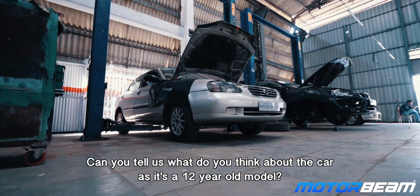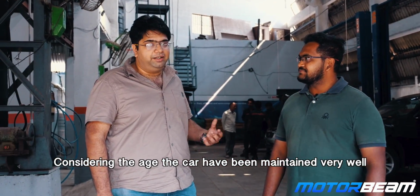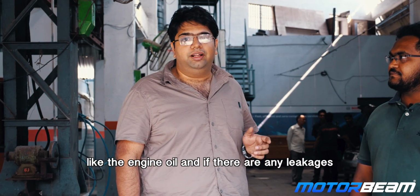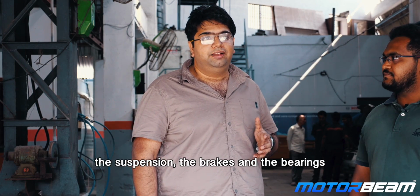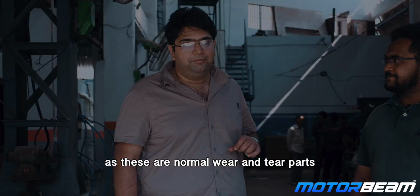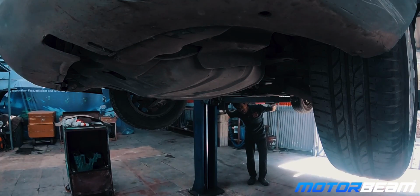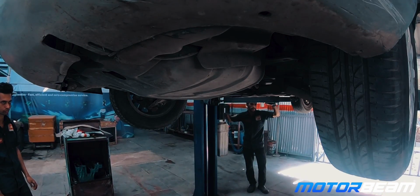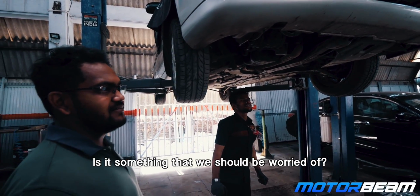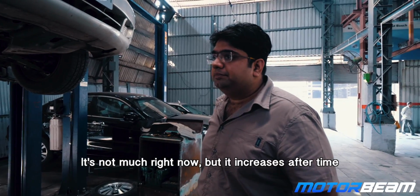It's a 2006, 12 year old car, sir. So considering the age and the way it is maintained, the car is really good. What we'll do is we'll just check the normal things like the engine oil and if there are any engine oil leakages, the suspensions and the brakes and the bearings. These are the normal wear and tear points. Something that we should be worried about? We plan it, but maybe it increases after that.